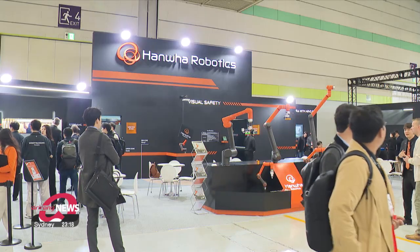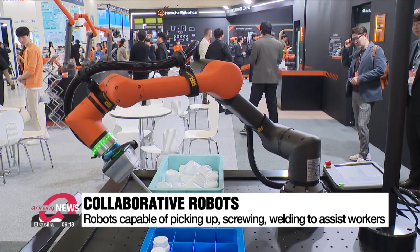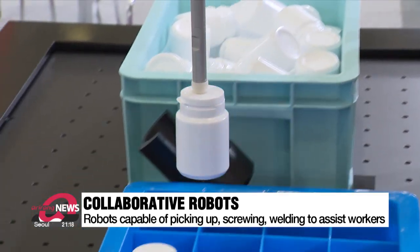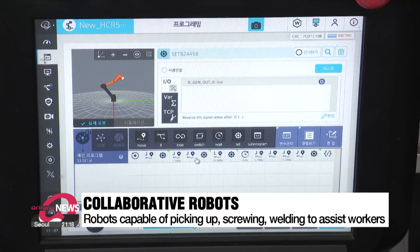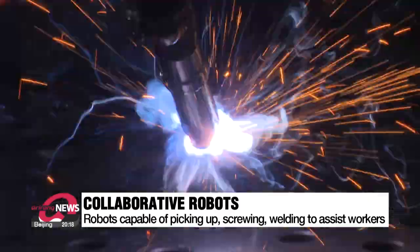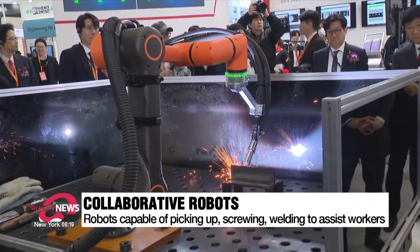Hanwha Robotics, which first launched collaborative robots in 2017, develops robots that are used in multiple industries, including those of automobiles and electronics. These robots perform not only simple tasks such as picking up and placing heavy objects, but are also capable of screwing things in, polishing, and welding. They have a similar reach to a human being and can help when a workspace is narrow.